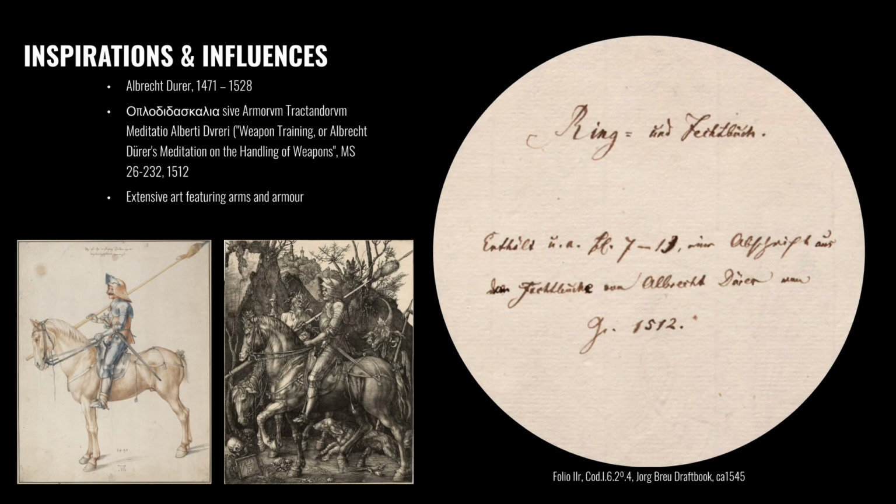You can't talk about art history and fencing without talking about Albrecht Dürer. Many of Dürer's art pieces featured accurate depictions of arms and armor. For example, you can see the two small images below on the left. You have a Landsknecht on horseback, and then the very well-known and prolific Knight, Death, and the Devil.